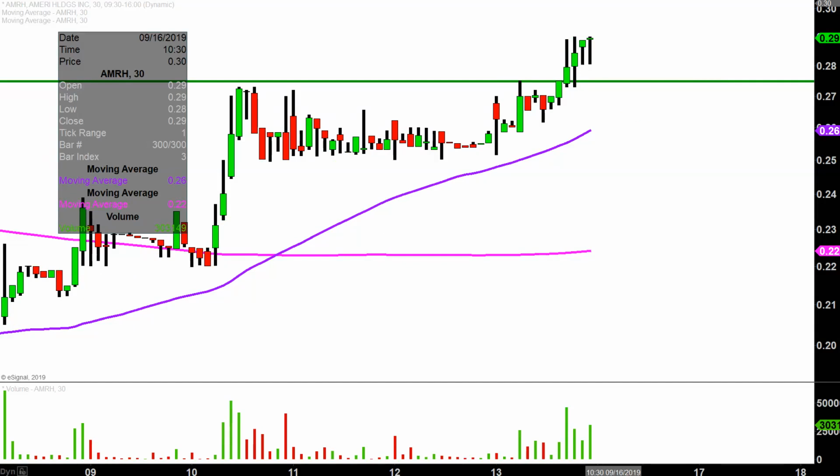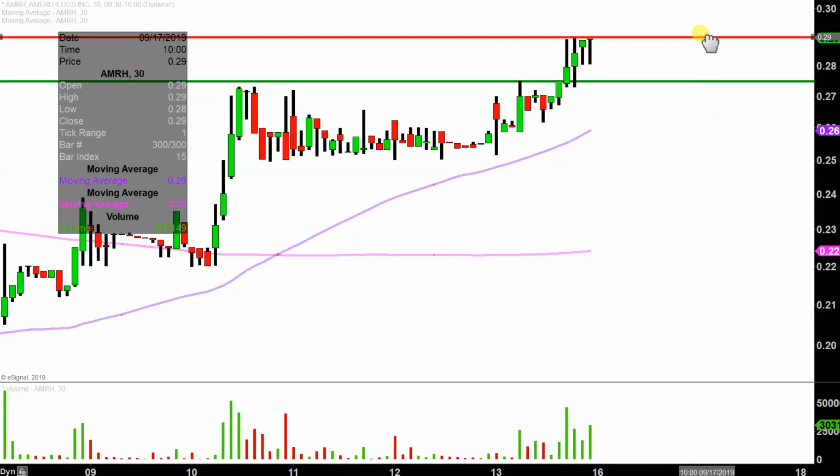What about levels of resistance? Nothing fancy here. Party stopped right there at the 29-cent mark. So 29 cents, public enemy number one. Good news is, assuming there's no gap downs or anything, the price will be able to immediately resume the battle here on Monday morning. Once more, assuming that there's not any sort of gap downs.